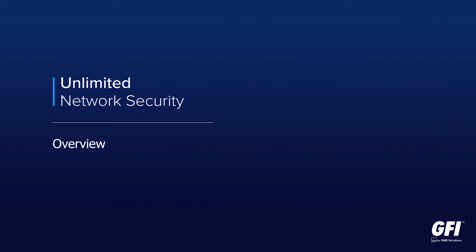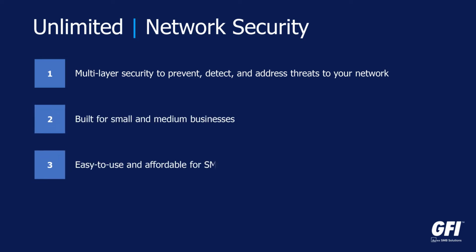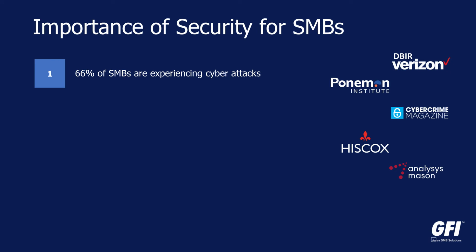Unlimited Network Security provides a multi-layered approach to prevent, detect, and remediate threats from entering your network, compromising your web and email traffic, and exploiting weaknesses in your network and endpoints. Unlimited Network Security is built for small and medium businesses to be easy to use and affordable for SMB budgets and teams. Small and medium businesses are at the forefront of cybersecurity.